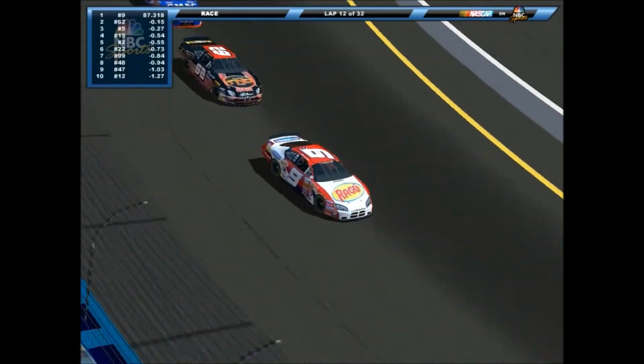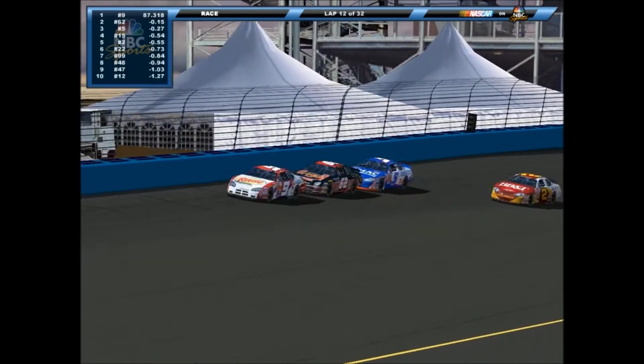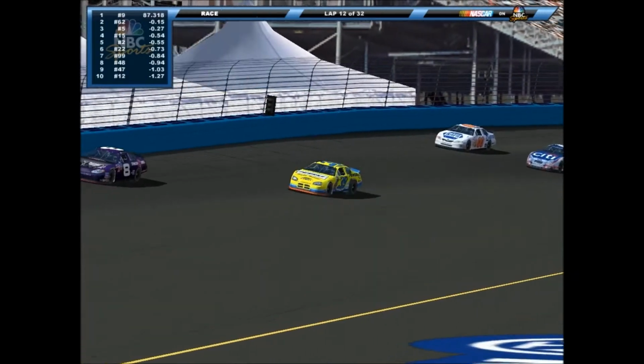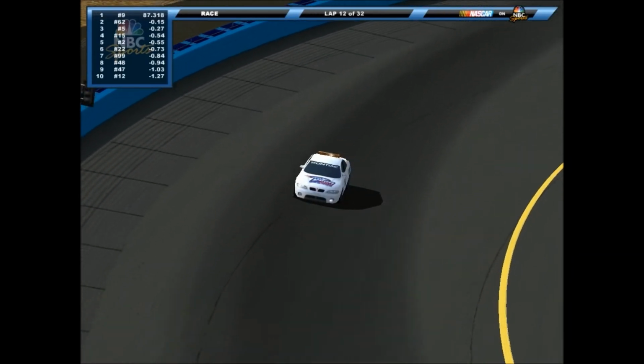Lamas didn't put up the showing he needed to back at Daytona. He's going to try and make up for it here. As we got some more smoke. Field slowing. Did we have another wreck? Let's go back here and see. 8's got more damage. 39's got more damage. 46 is on pit road.